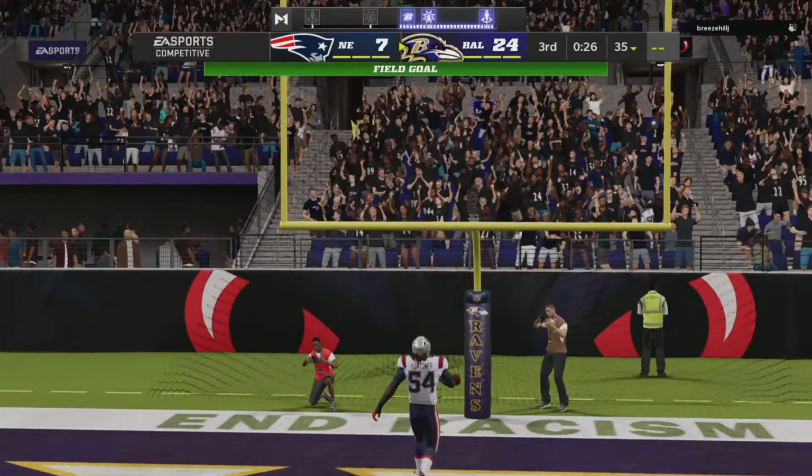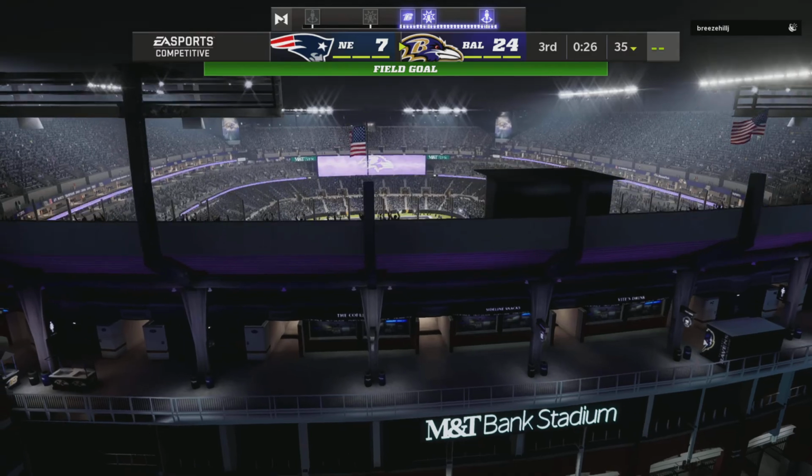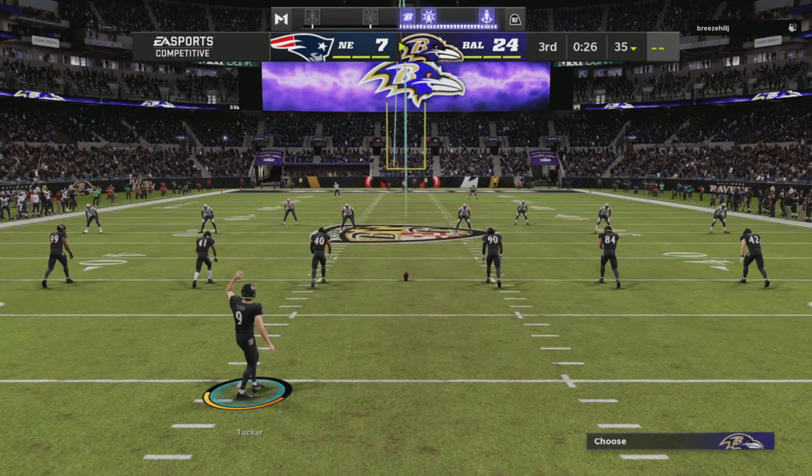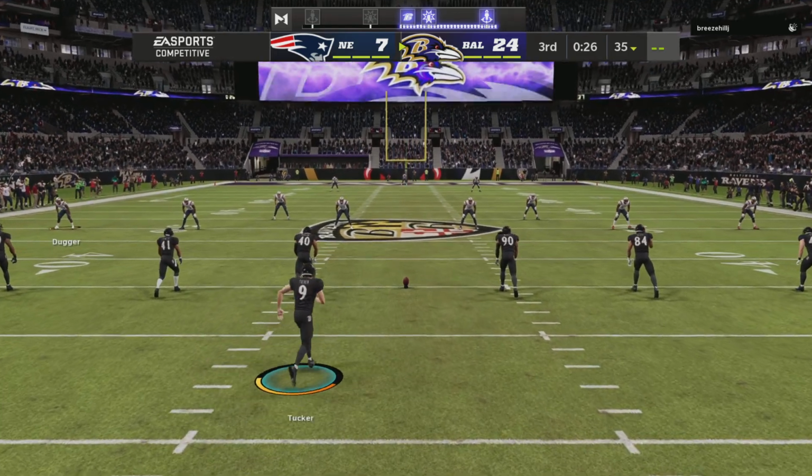And Tucker's kick right there. It's good. And they will open things up a bit more. It's 24-7. So put another 3 on the board. All things considered, a good opening drive to begin the third quarter.